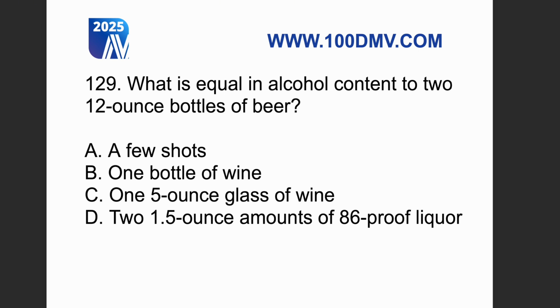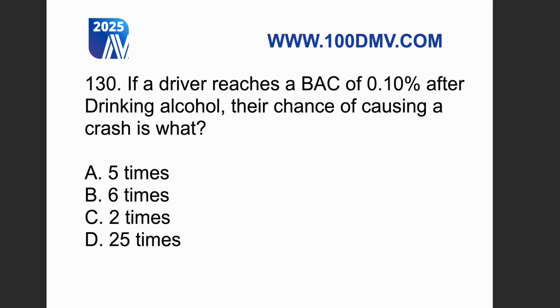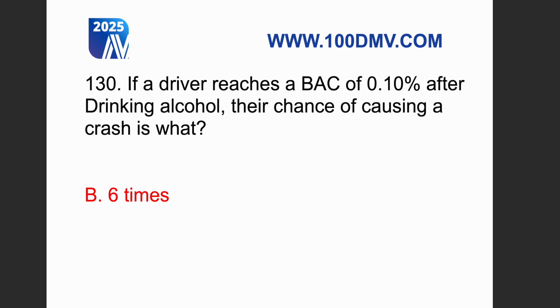129. What is equal in alcohol content to two 12-ounce bottles of beer? A. A few shots. B. 1 bottle of wine. C. One 5-ounce glass of wine. D. Two 1.5-ounce amounts of 86 proof liquor. Correct answer: D. 130. If a driver reaches a BAC of 0.10% after drinking alcohol, their chance of causing a crash is what? A. 5 times. B. 6 times. C. 2 times. D. 25 times. Correct answer: B. 6 times.